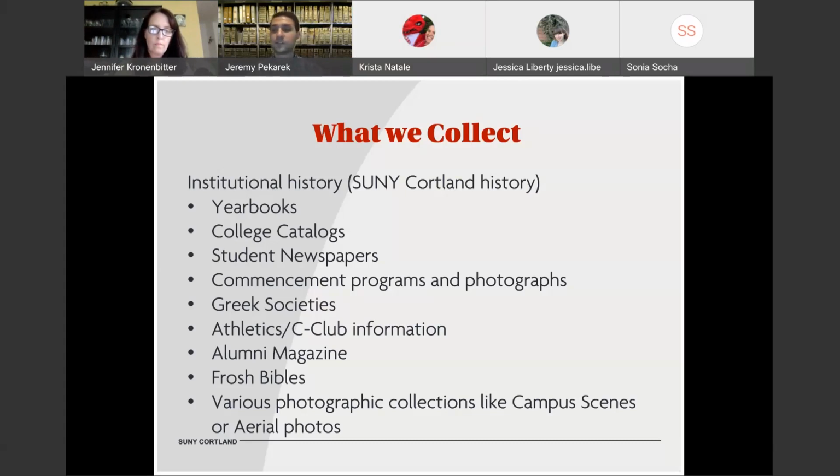We have different photographs and documents relating to Greek societies, as well as athletics. Athletics is probably one of our largest online collections. Football alone has something like 400 photographs. I want to say there's close to 2,000 images within college athletics. Alumni Magazine is a collection we're currently putting online. It's not fully digitized, but we have it all in print.